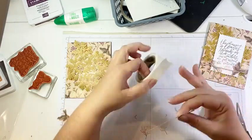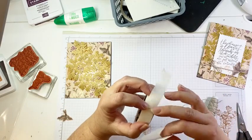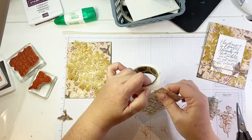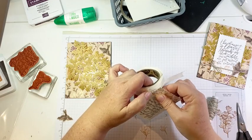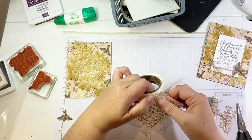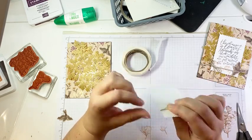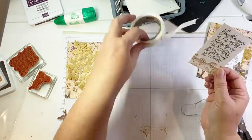And we're going to grab another glue dot. So for those of you who maybe are struggling with the new glue dot design where the dots are on the strip rather than on the roll, fold your strip back on itself and then press just like you would when they were on the roll. And it makes it a whole lot easier to maneuver them. Okay, that's my little fun fact tip for today.